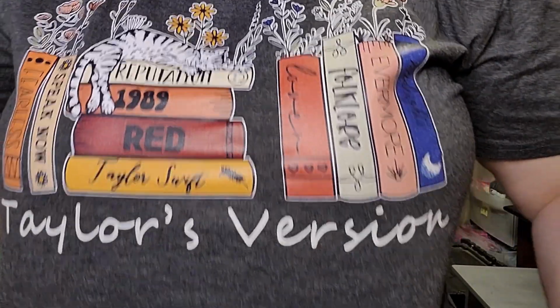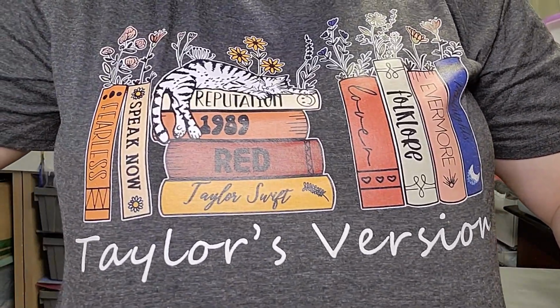Okay, I cannot believe I totally forgot to show this. That's the whole reason I wore this shirt. So this is my Taylor's Version. That's really close, but there we go. Taylor's Version t-shirt. Hubby got it for me on Amazon. 1989 Taylor's Version is coming out in October, and I'm very excited. Okay, that's all. Bye.